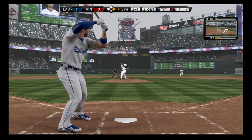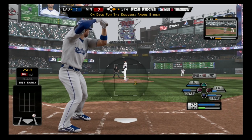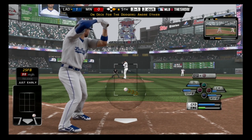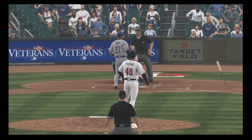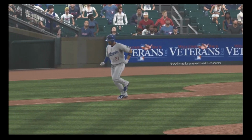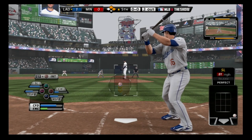A 2-1 offering. And he's fallen behind now, 3-1. Well, this is a dangerous count here. You don't want to give in, but you sure don't want to walk it. And that misses, ball 4, so it's first and second now with 2 out. Andre Ethier will stand in now.